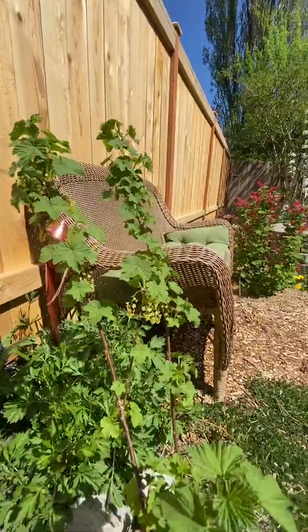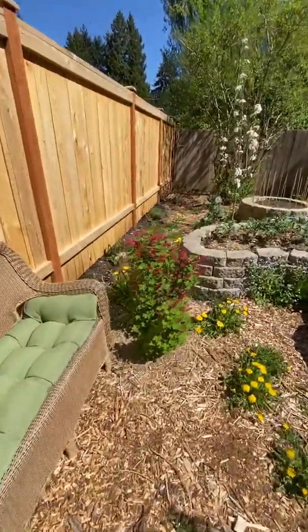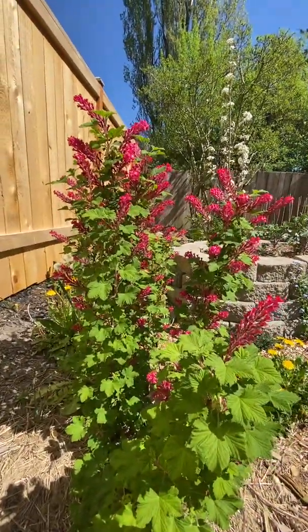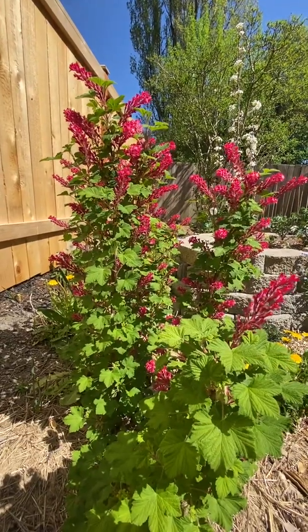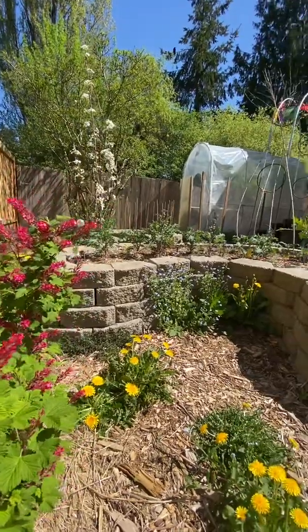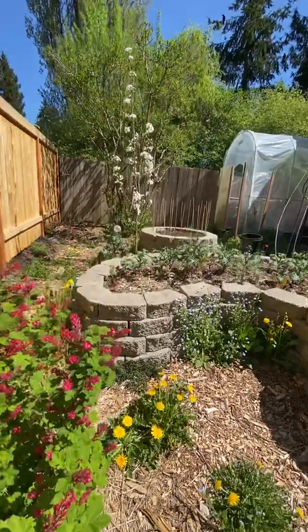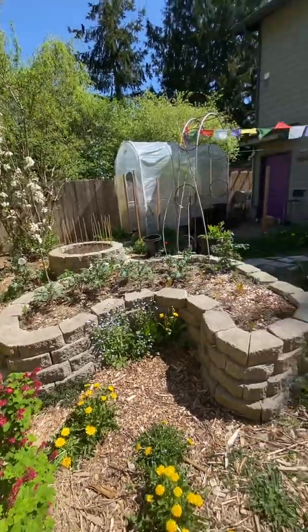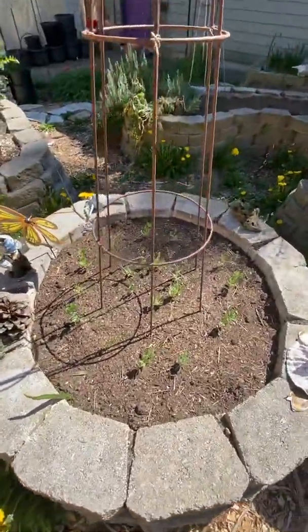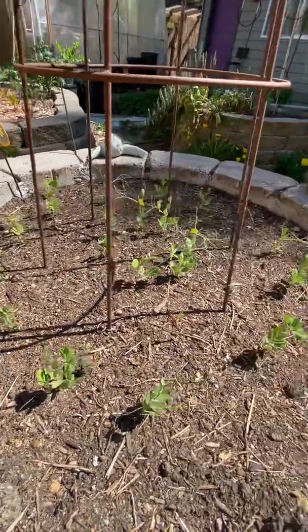We have 2 gooseberries and our black currant, which is just fabulous. And then to my right, we have peas, which are coming along nicely.